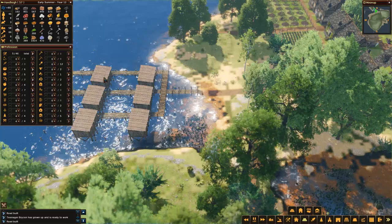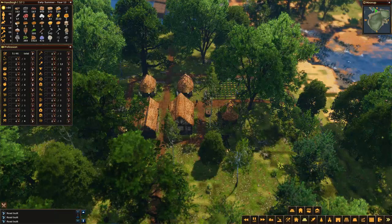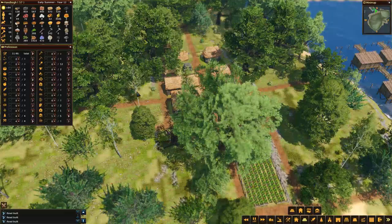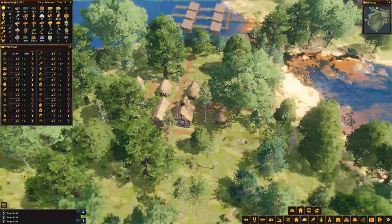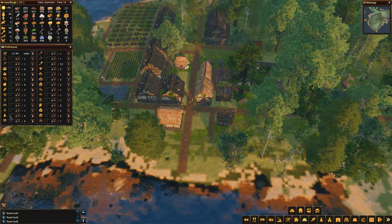So do I have people at this gather site? Yes, I do. Good. So they'll make sure that this, yeah, see, there's plenty of stuff going on over here. They got their own little field to support this portion of the village. There's hunters over here. I mean, this is its own self-sustaining little community on this part of town over here. So what I want to do is let's get these folks collecting logs.